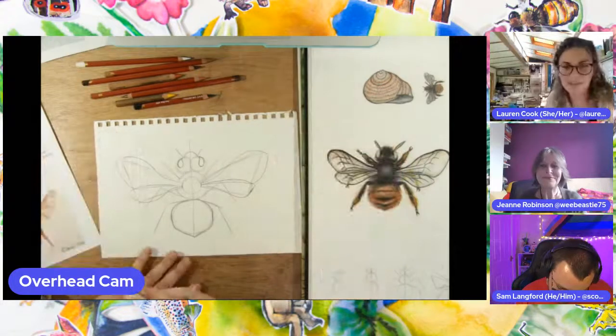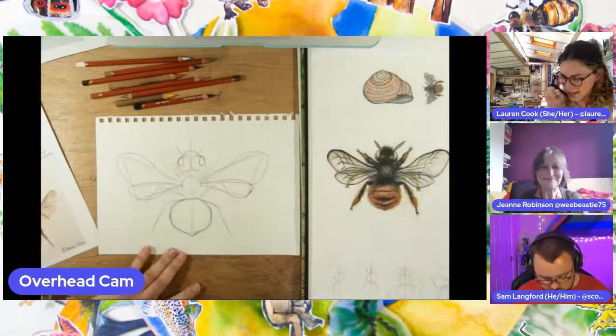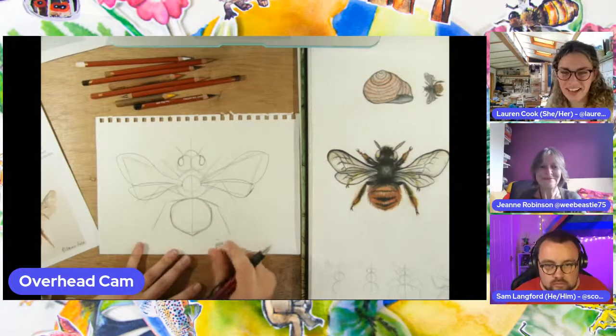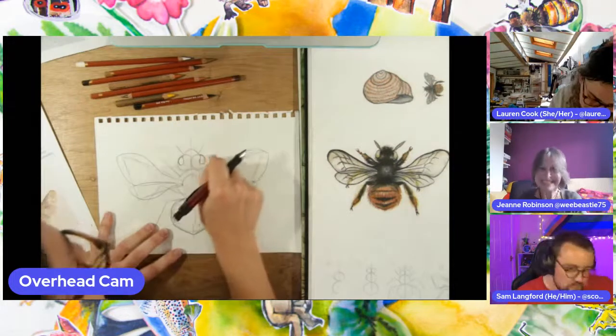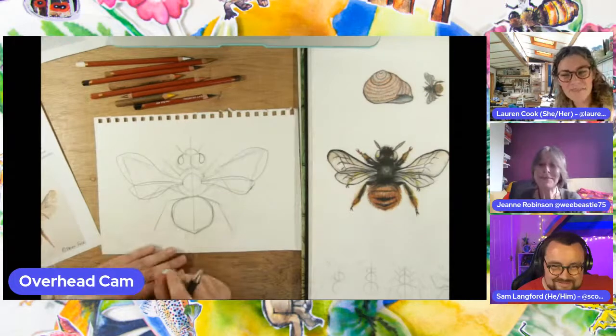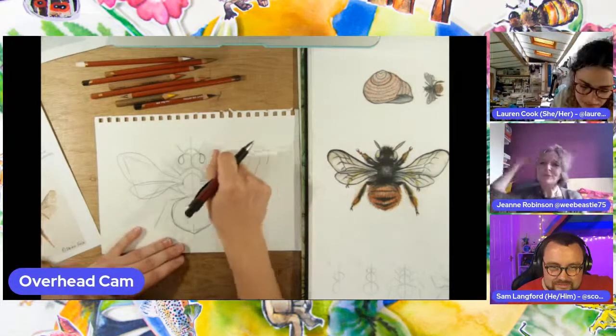So now I'm just going to rub out some of these really messy lines, and then I will show you some tips for colouring the fur, which is just so lovely on this bee. It really does look like a teddy bear. And is that some kind of adaptation to keep them warm, or is that nothing to do with that?